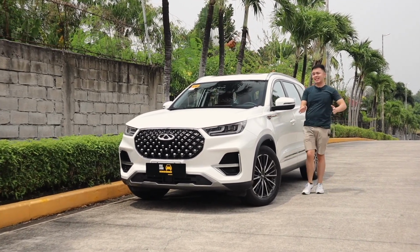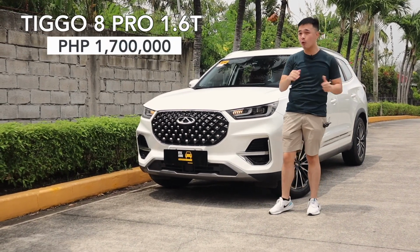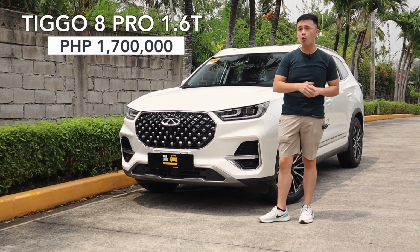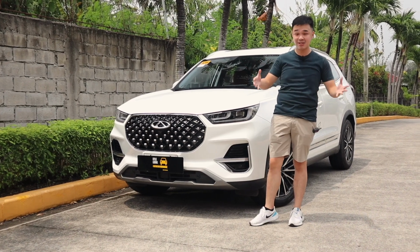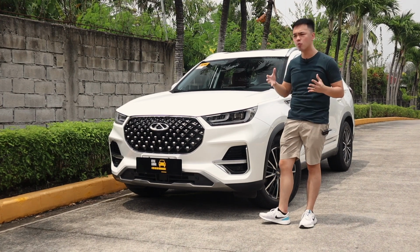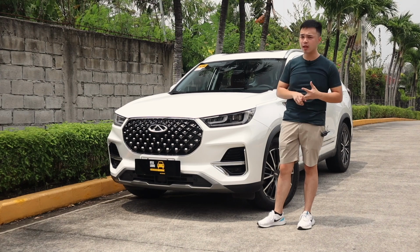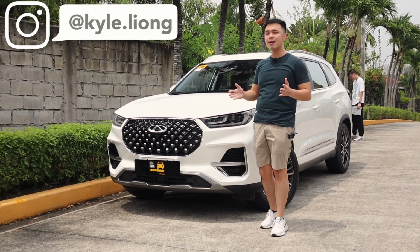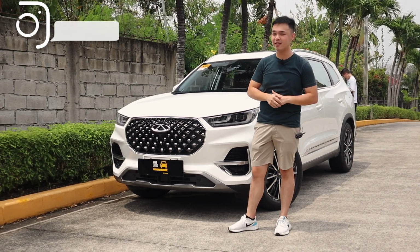Now, what about pricing? The Chery Tiggo 8 Pro in this 1.6T trim only costs 1.7 million pesos. And it even comes with a 7-year or 200,000 kilometer warranty, which is class leading, industry leading even here in the Philippines. And at this price, you really won't expect so much, yet it delivers so much comfort, refinement, and power as well. So if you're looking for a 7-seater SUV, maybe it's time that you consider the Chery Tiggo 8 Pro instead of the other typical PPV SUVs.